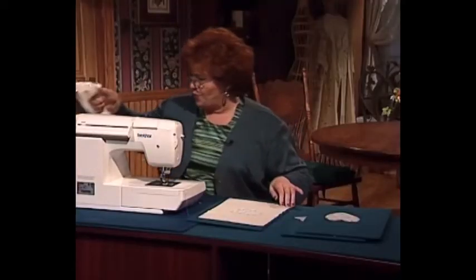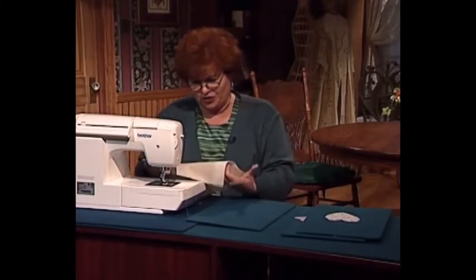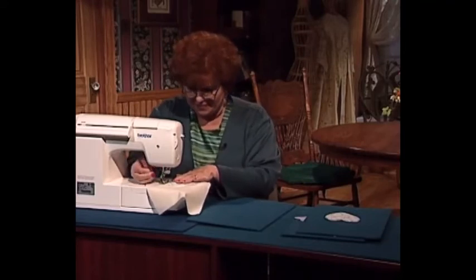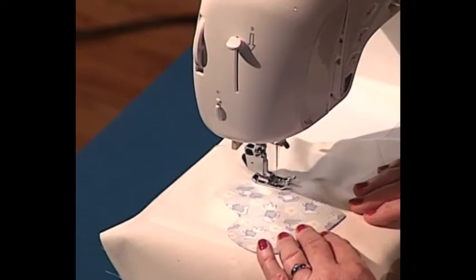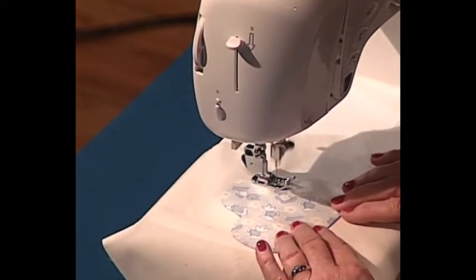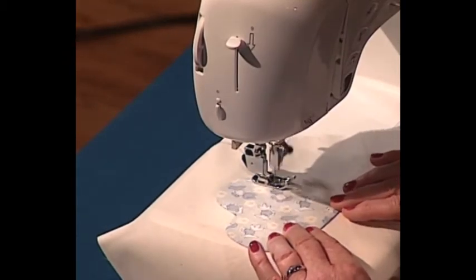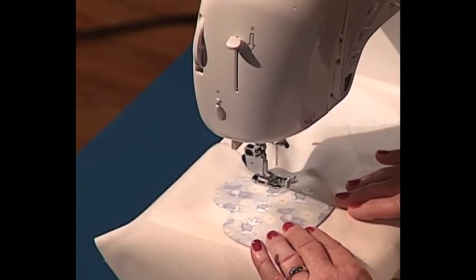And next, I'm going to do a little Madeira applique or a blanket stitch to attach it to my quilt. Okay. I love the Madeira applique, or actually this is a blanket stitch. It's a little bit bigger than the Madeira applique stitch, or a little bit different. But isn't that sweet? And we're going to use this blanket stitch to stitch and stitch and stitch.